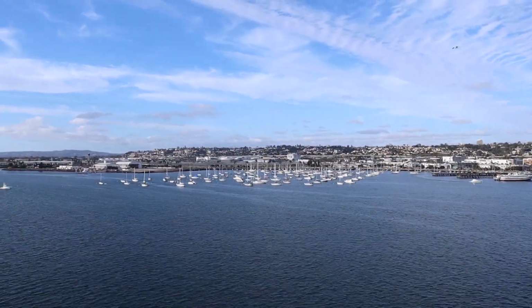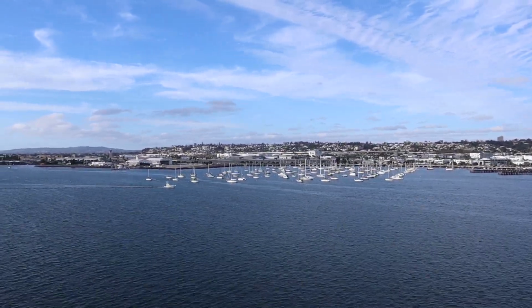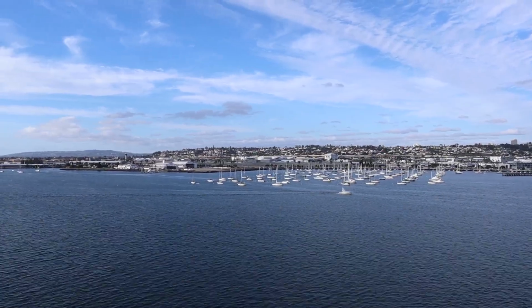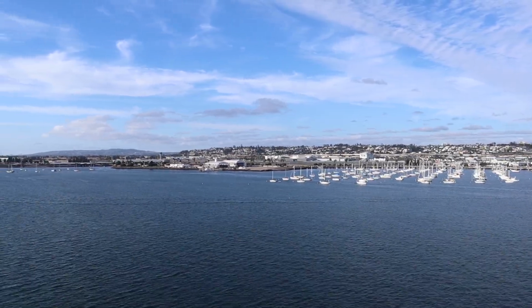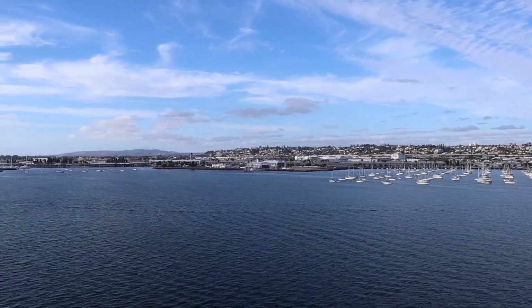Plus, the Port of San Diego, like I said, had the best view of the city. It was just something new because the past 2 sailings that we did on Royal were from Port Canaveral and Galveston, and it was our first time sailing out of San Diego. It was just a brand new view, I guess, and it was super cool and kind of exciting for us.